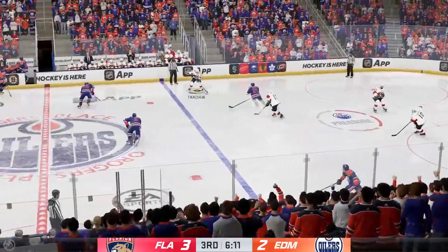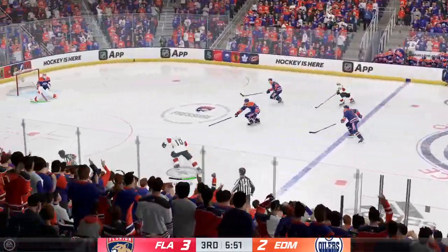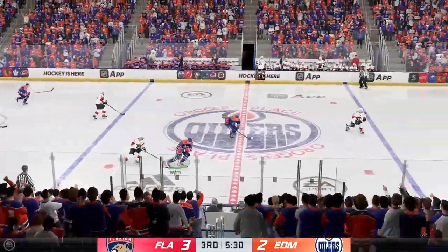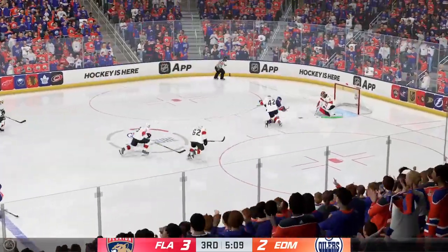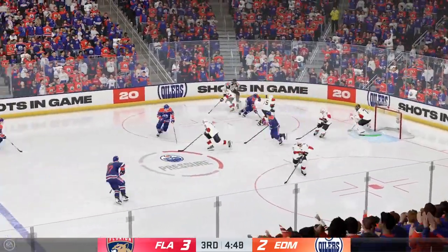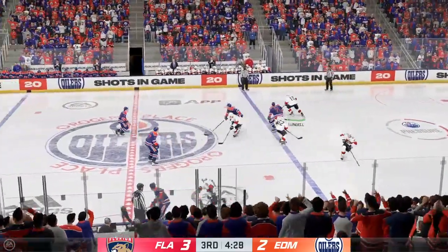Along the board by Tarasenko. Takes it into the slot. Edmonton's in transition. Rocks him on the play. Here's a chance. And he runs the post. The Oilers trying to shrink their deficit, but it won't get done there as they wire it off the pipe.